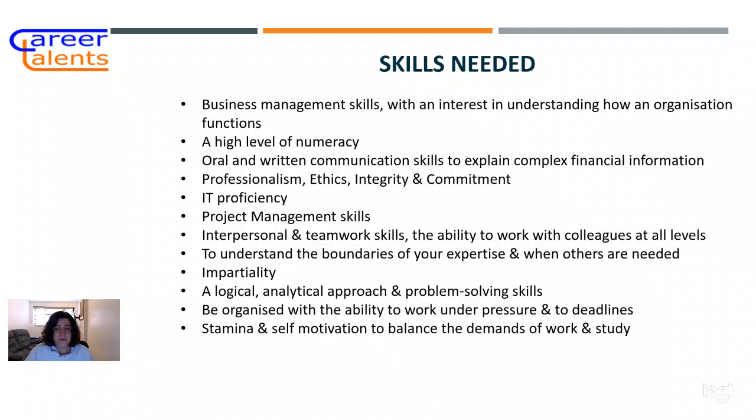IT proficiency, being able to use IT and accounting packages, project management skills, interpersonal and teamwork skills, the ability to work with colleagues at all levels, impartiality and objectivity, most definitely. A logical, analytical approach and problem-solving skills are needed. You need to be organised with the ability to work under pressure and to deadlines, especially at the end of the month or the year-end figures. It's the end of the month and the end of the year that's most busy for all accountants across the board.